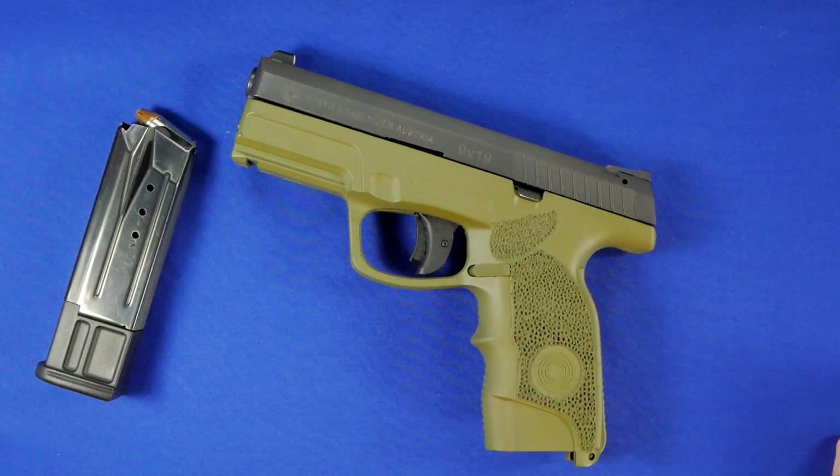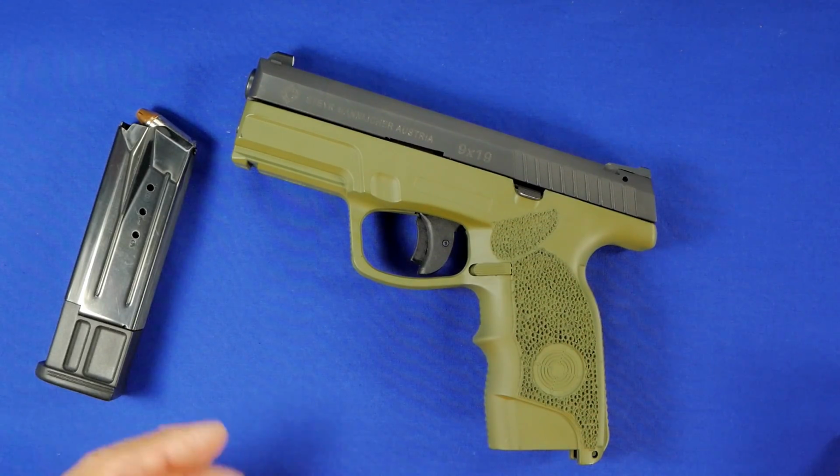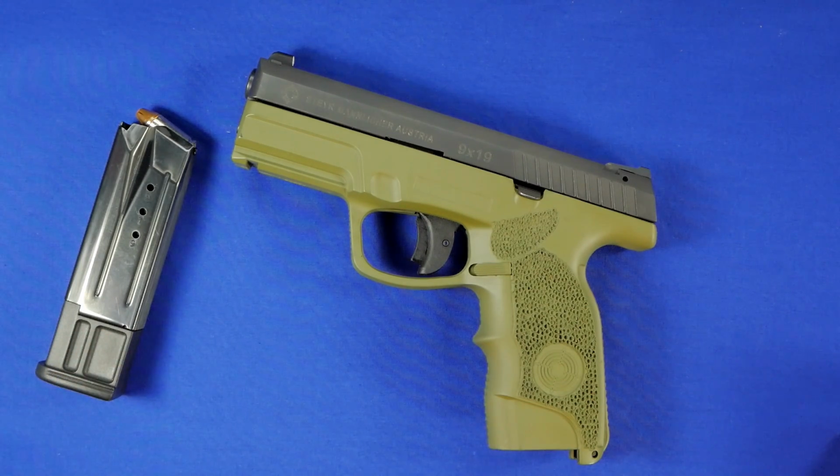Now, in regards to these oddball type of guns, what you also have to realize is that there are some inherent problems with these guns. Some of those problems could be that it may be a brand new iteration of a handgun that was just put out, or it could be a clone of a handgun that's already been put out.